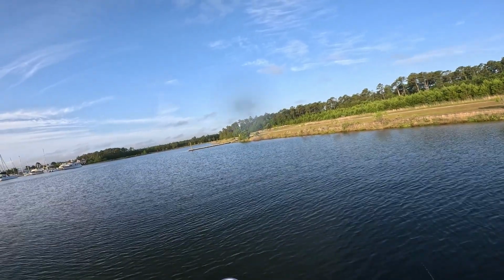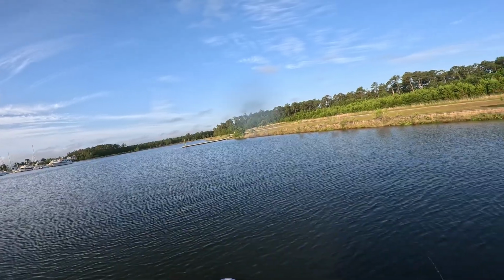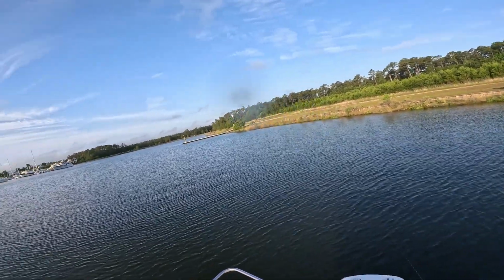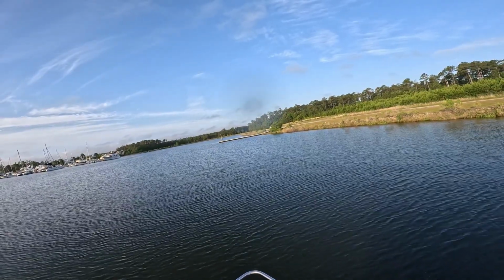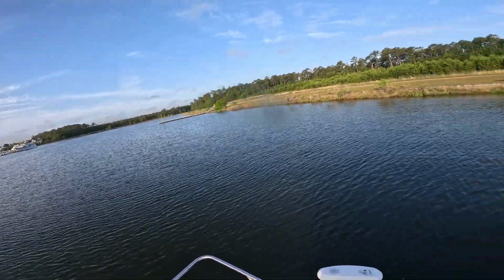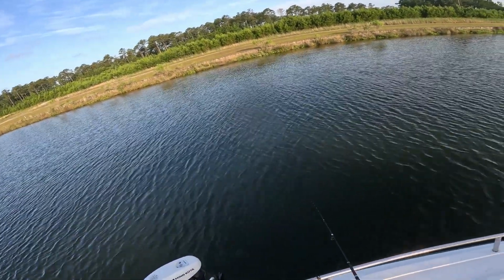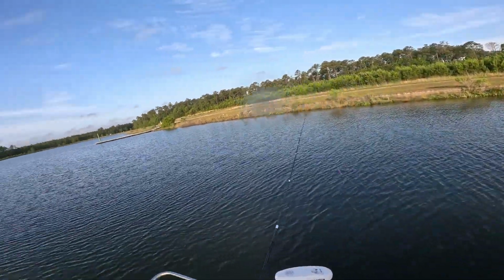Fishing a paddle tail, Z-Man paddle tail out here this morning. What we're doing is working this edge. We've seen some bait, marked some bait on the depth finder. Hoping to pick up a redfish or a speckled trout. Got a little structure coming up. Hopefully there'll be something around that. How are you working yours? I'm letting the paddle work, but I'm giving it a little bump, a little pump as I do it.